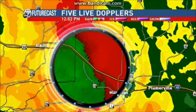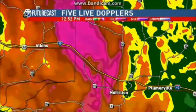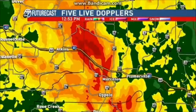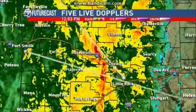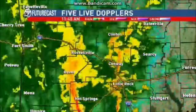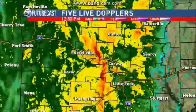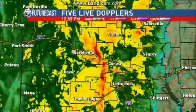Those reds and greens are definitely some high wind energy, which is what we certainly would look at for power outages and also possibly tree and power line damage with this storm. But I want to zoom out a little bit and show you why we're concerned about this entire area here, because I'm going to put it into motion over the last hour or so and show you how fast this entire system has moved up through Garland County, through Perry County, all the way into the Russellville area and now into Conway County.